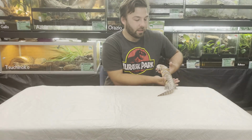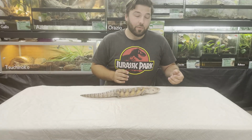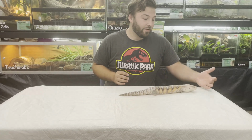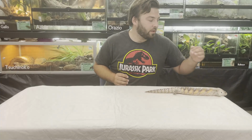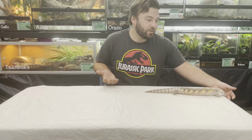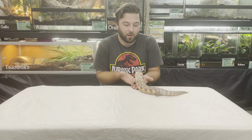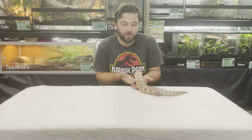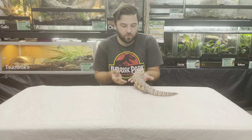A lot of reptiles are very, very hardy, especially skinks. They can put up with a lot of mistakes, but if you have consistently bad humidity, consistently low temperatures, things like that, you're going to have issues eventually. You're going to have a better experience, especially as a newer keeper, getting a species that is captive bred rather than wild caught.